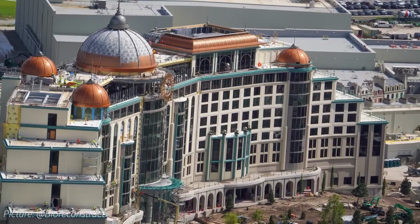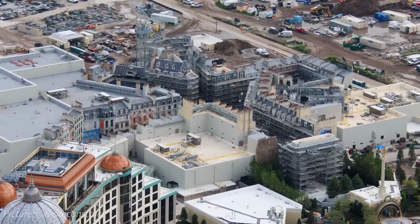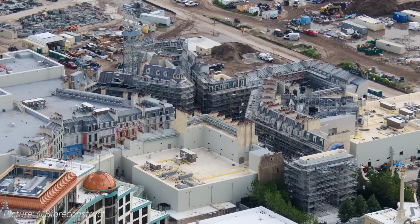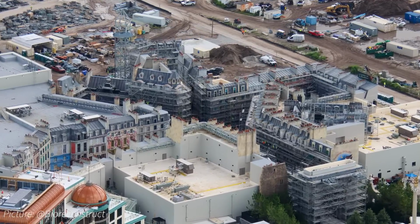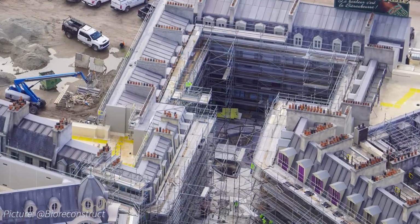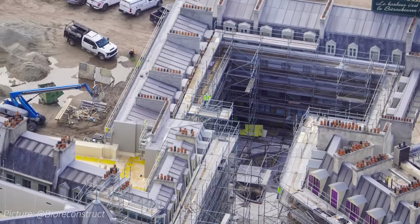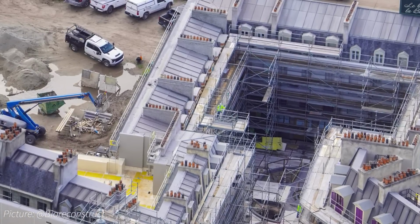Just last week, Universal released the details for the last of the 5 lands, being the Wizarding World of Harry Potter, Ministry of Magic. One interesting fact that came out of this release of information was that the shortest building inside of the streets of Paris is actually taller than the tallest building in Diagon Alley at Universal Studios Florida.